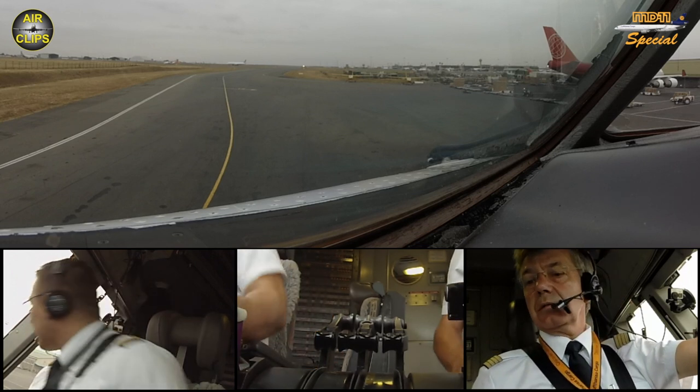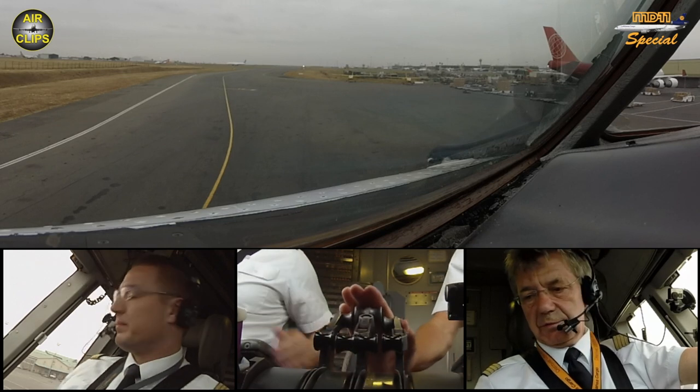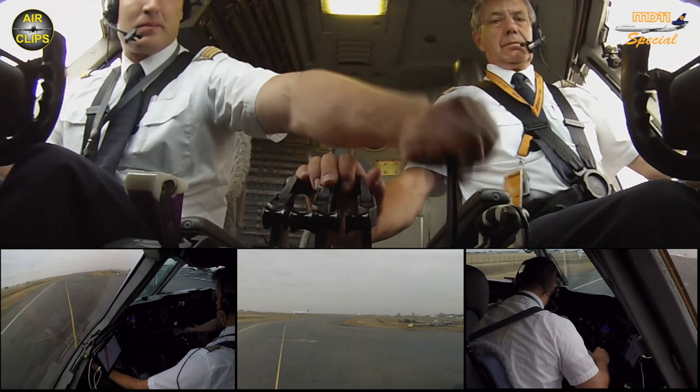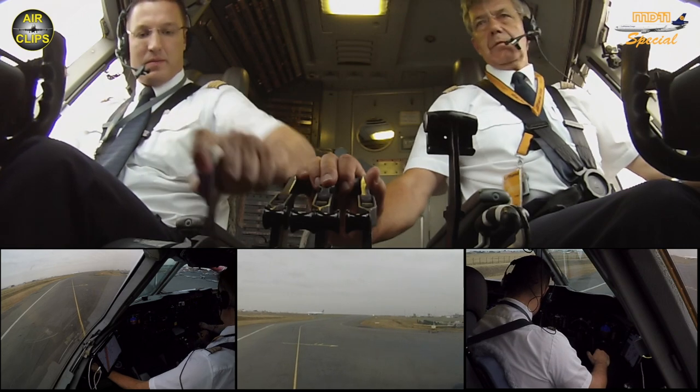Okay, left side is clear. Right side clear. Hand signal received. Straight ahead to the left. And takeoff items, please. Okay. Flap 16.